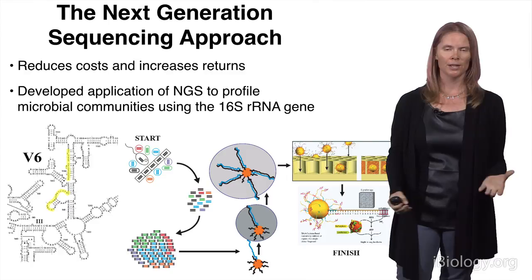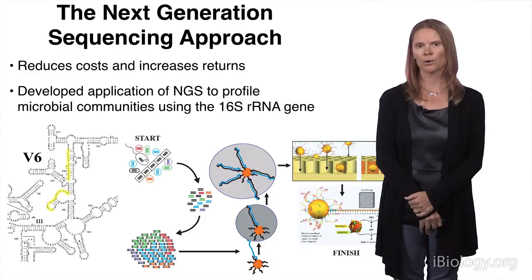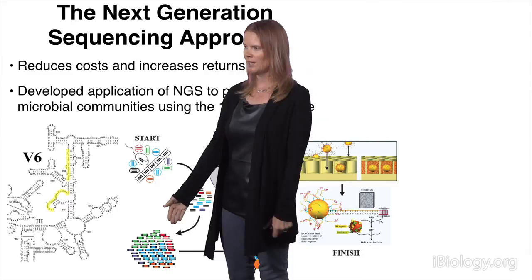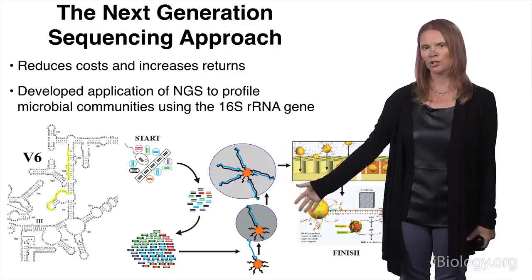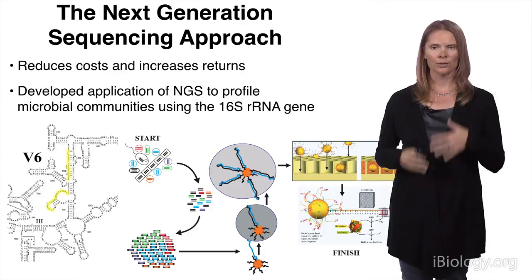And during my postdoc at the Marine Biological Lab, we helped develop the application of using these types of sequencers to profile microbial communities. And so now we do the same PCR steps, but instead of the laborious and kind of slow cloning and sequencing, we go straight into one of these sequencers instead of having to do those cloning steps. So the machine that we developed this approach on the first time was called the 454, and there's now many others, including Illumina and others.